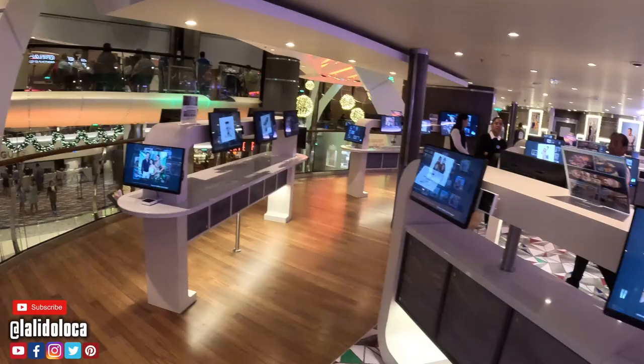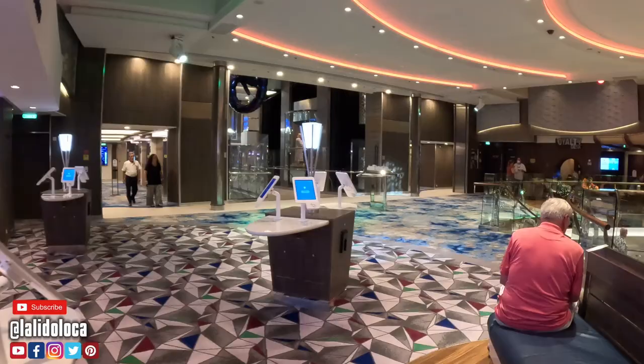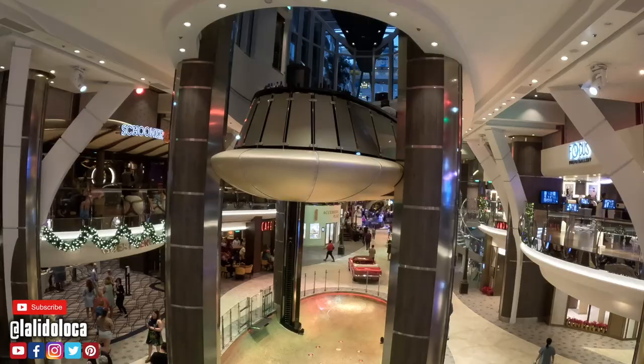How you guys doing? Okay. So, that's deck seven. Is it deck seven? No, it's deck six. Now, Rising Tide Bar. And all that's left to do is take a look at the Royal Promenade. Let's go.